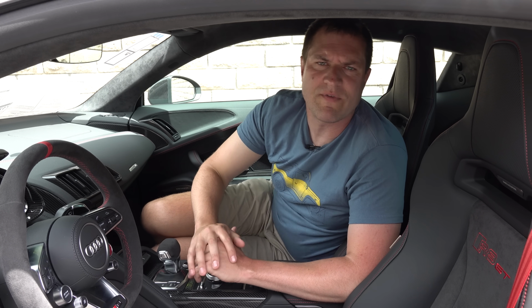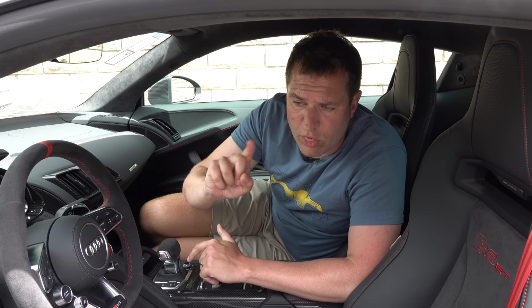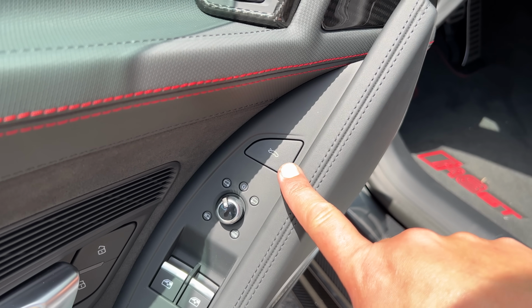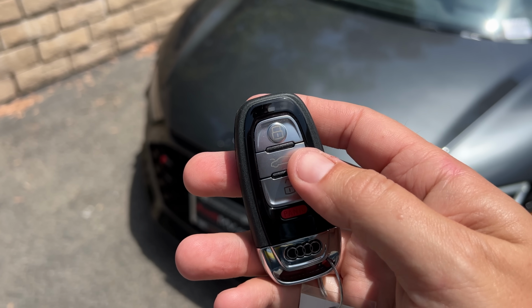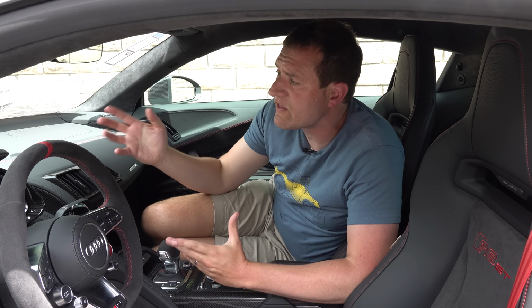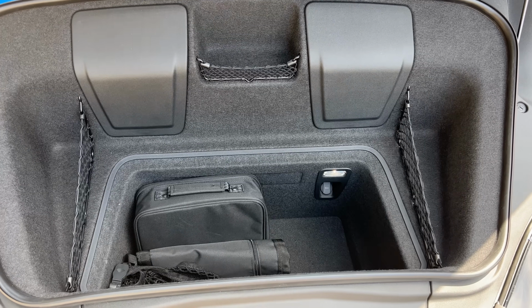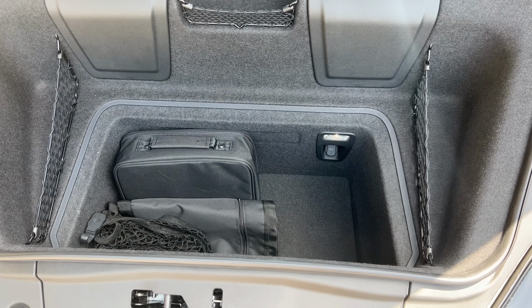Anyway, speaking of interior buttons, like that exhaust button, another one is on the door panel. This button here opens up the front trunk. You push that, it pops open, or you could push this button on the key fob, same purpose, and then you get up there. And when you're up there, you quickly discover the front trunk is actually reasonably spacious in this car. It's got some decent space. Not huge, but enough for you to put a bag or two up there.